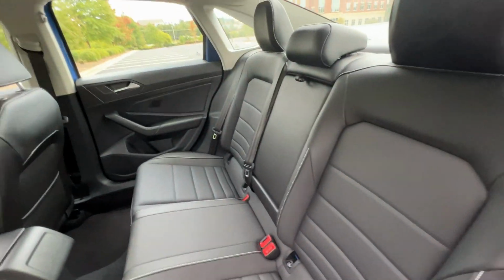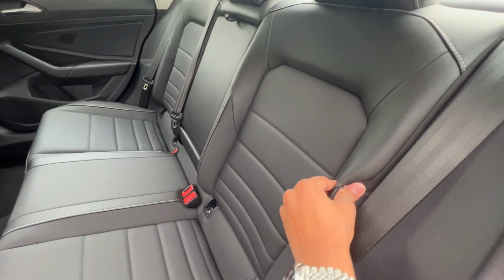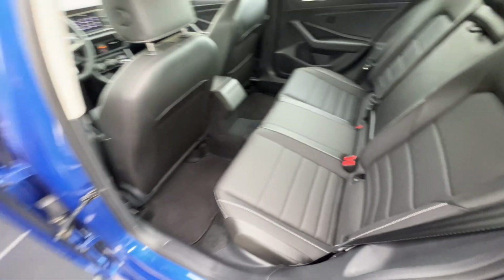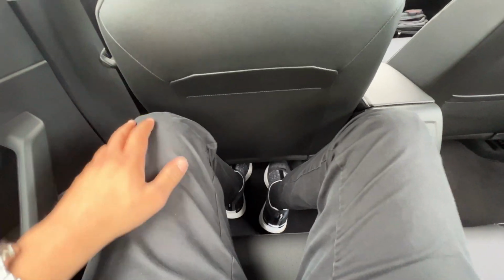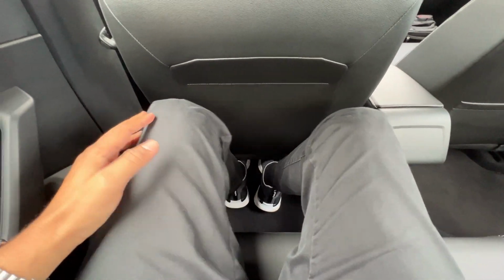Alright, here are the rear seats. As you can see, the leather trimmings continue. Very comfortable, very plush. And check out the legroom. That is pretty massive. Obviously they're not making the Passat anymore, and nobody can really afford the Arteon. So here we have it, a pretty massive Jetta.